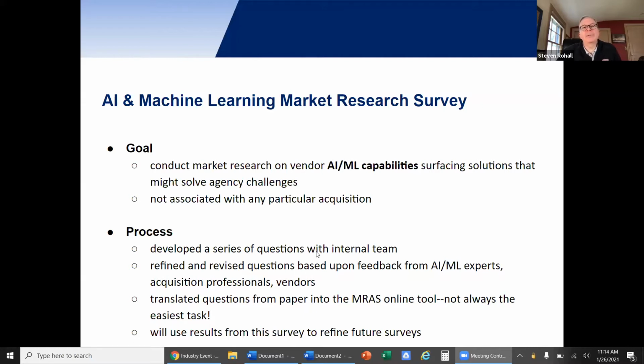One thing that I will say as well is that this survey isn't the end of this research, right? One of the things that I'm sure you're all aware of is that this field is changing very, very rapidly. And so we're using the results from this survey to help shape how we might structure a future survey or future surveys. And again, I'll get a bit into that in just a minute as well. So, Christy, if you could go to the next slide.